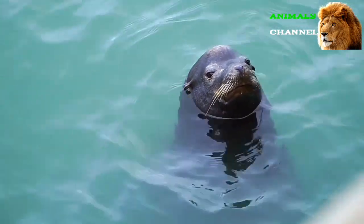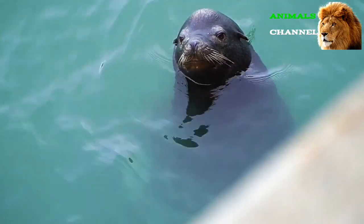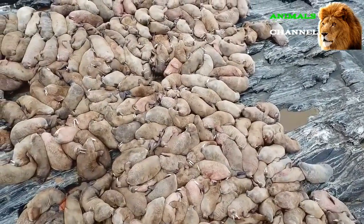Female walruses are able to reproduce at around 6 or 7 years of age, but males are not mature until they are at least 10 years old, but will often not successfully reproduce until they can prove their dominance around 5 years later. Walrus diet and prey.